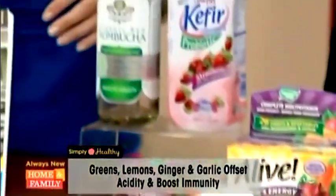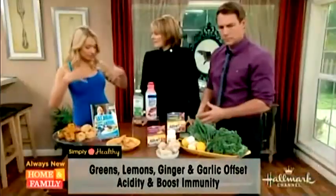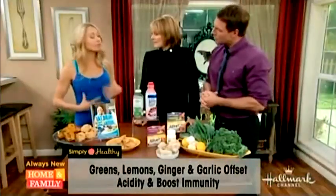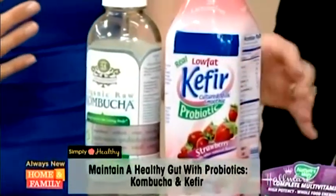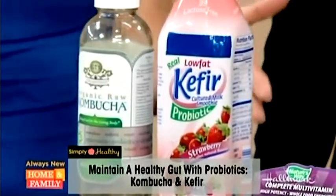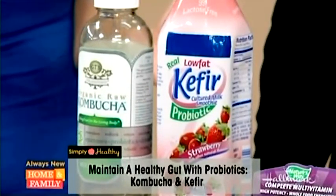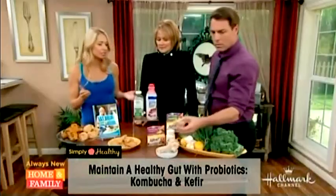What is kombucha? Kombucha is a fermented tea, and it's loaded with probiotics, which basically decreases the inflammation that happens in our gut. So probiotics are very good, and kefir is kind of the same thing. It's like a fermented milk, so even if you're lactose intolerant, you can have kefir because it's about 99% lactose-free because of the fermentation that occurs. Is it like a yogurt then? Yes, and it's delicious.